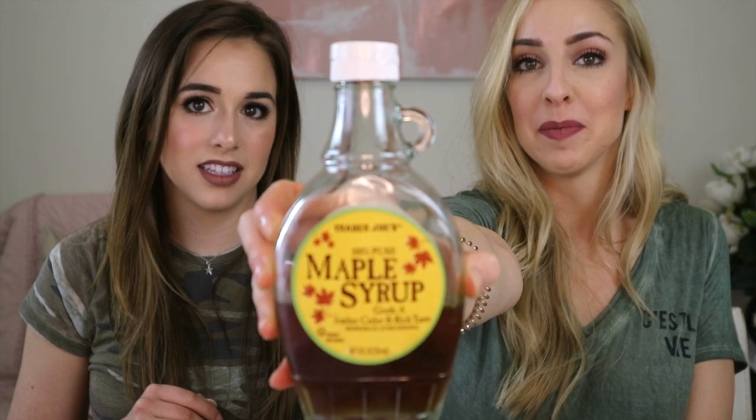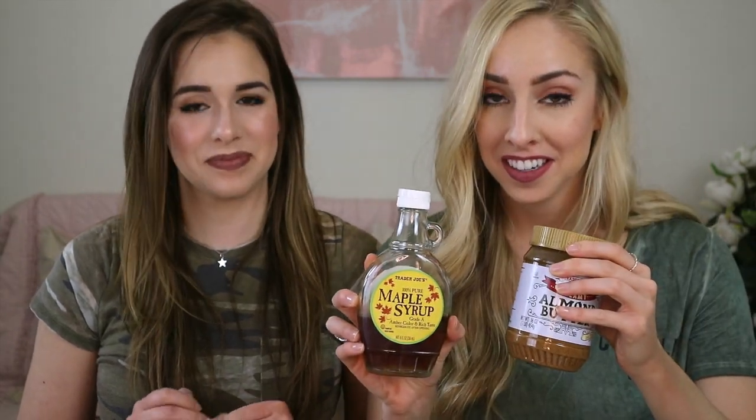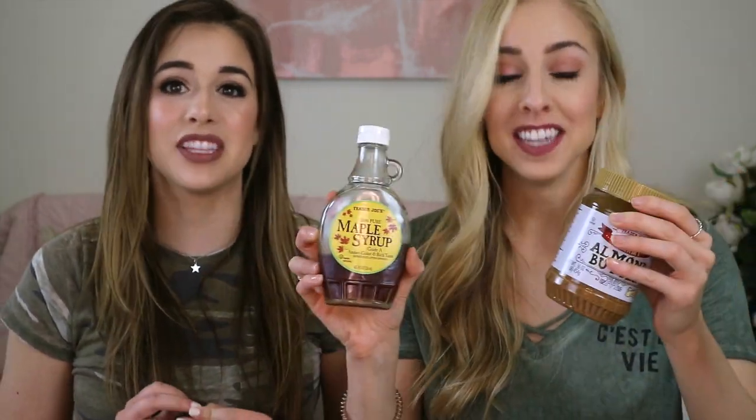My next favorite is the maple syrup. Another thing that I didn't think I liked. Trader Joe's is just really introducing me to new things. It's 100% pure maple syrup, and I put it with the almond butter. I just mix this in, maybe put it on a banana. It's so stinking good. Okay, our next favorite, Trader Joe's hummus.